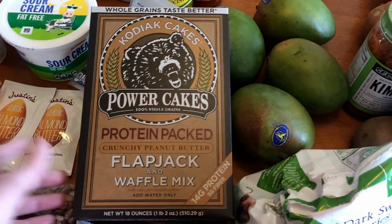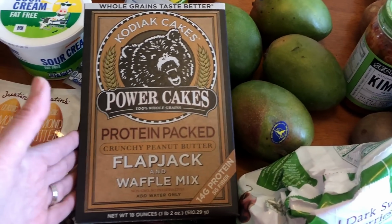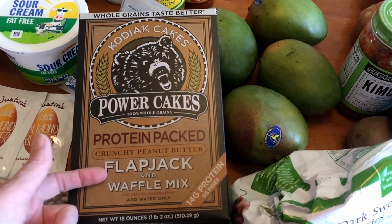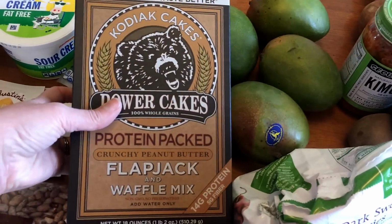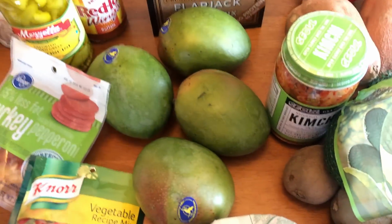I'm going to be making one of those Mud Hustler waffles for breakfast at least 1 day next week. So anyway, I picked up some of that. I will let you know what I think about it.